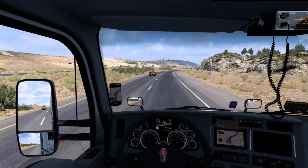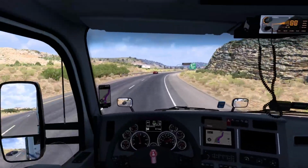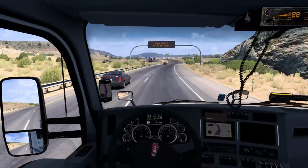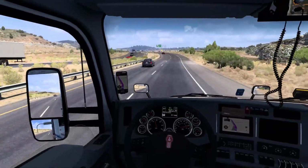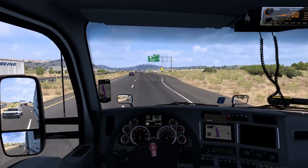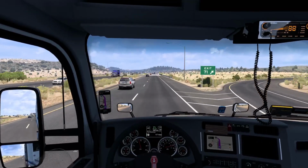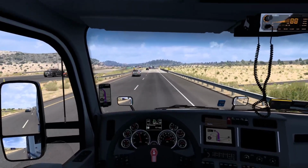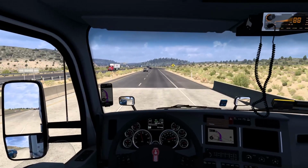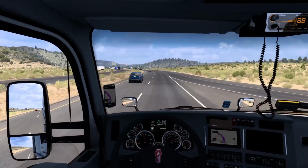But I do love this truck. And we could also trade it in if you guys want me to. But we're going Conway. Let's see how much we make. But right now we're just conquering Arizona. Going to the Grand Canyon. Yeehaw.